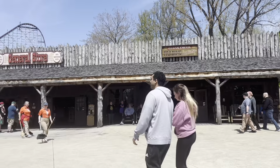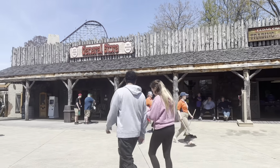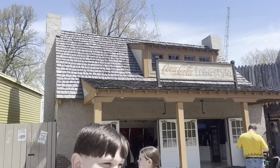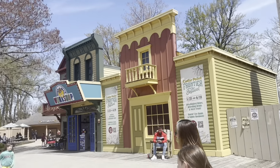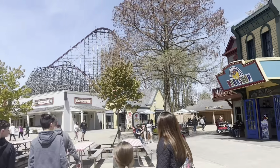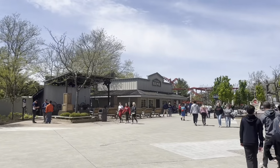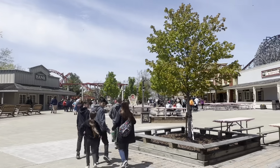And then here is more of the Frontier area. That's the general store, which is the main store back here. And then there's a couple of rides down this way. There's a Coke Freestyle, and then there's a Build-A-Bear and another bathroom, and then Miss Keats Smokehouse right here. And that used to be another restaurant, but it looks vacant right now. I don't think there's anything there right now.